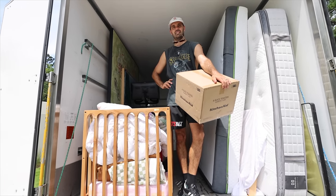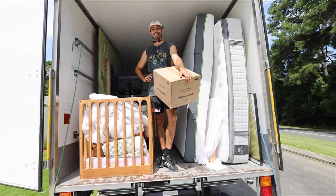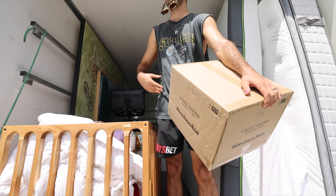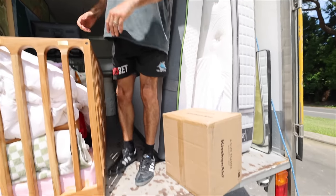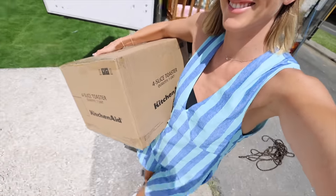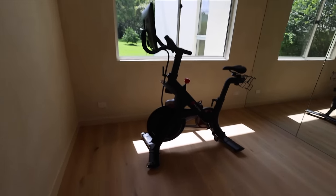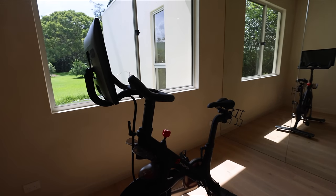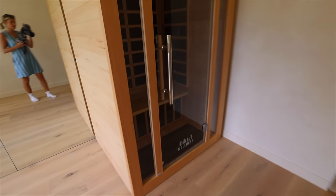Here with the truck load. I've been getting the content all morning at the house and now it's time for me to do some heavy lifting. What do you reckon? It's just a cool 36 degrees, hot sunny day. Beautiful. Just what you want. Wouldn't want anything else. Hey, look, Peloton has its own room. Hey baby, this is your bedroom. This is where you sleep and work and play. Must be nice.